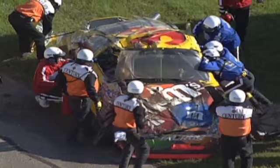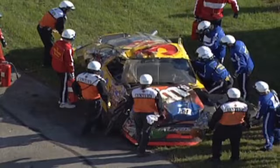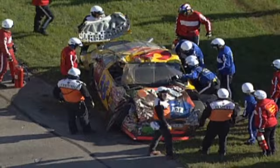Restrictor plates to control speed. It's just for that reason. There's a certain speed at which when you turn one of these race cars around backwards, it goes up in the air. You see this area right here above the driver, they call it like the birdhouse. This area looks good. That's what's protecting the driver, and that really held up well.